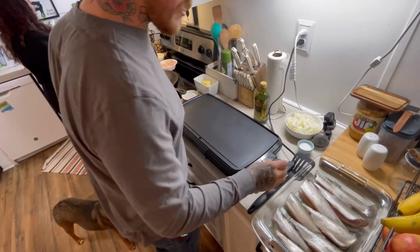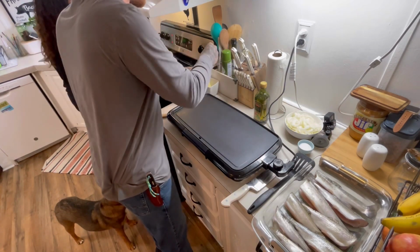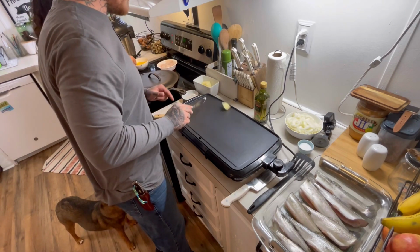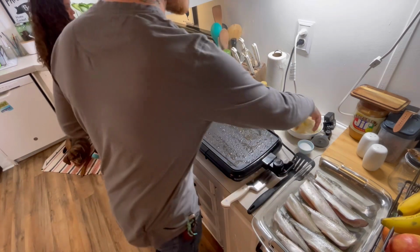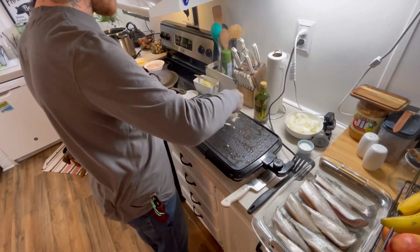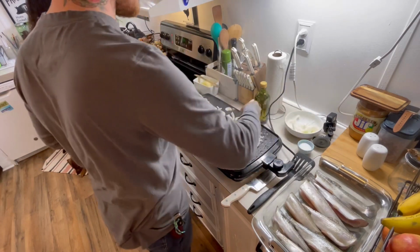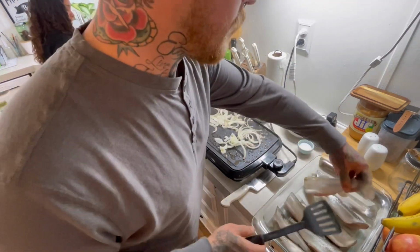All right, skillet's hot. I think we got about 300. Gonna put some butter on. Wife's next to me, breading our panfish. Get some onions on here. Start laying on our trout. We'll start biggest to smallest. That way they got plenty of time to cook.